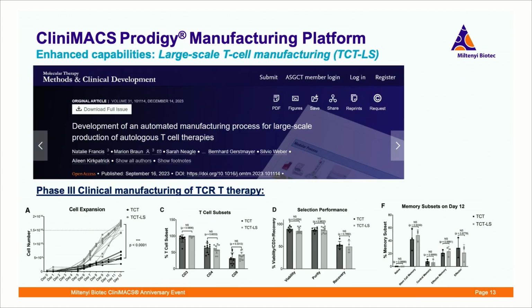To showcase this, here is the case study published by Miltenyi together with GSK. This is a study about developing the manufacturing process for the TCR-T asset from GSK on the Miltenyi manufacturing platform. As you can see in the graphs, this process was consistently able to manufacture 1.5 times 10 to the 10 total cells in the end. This is much higher than our regular process, with which we are comparing on all these graphs.